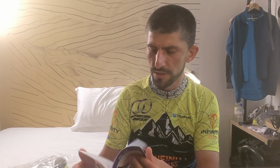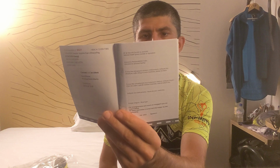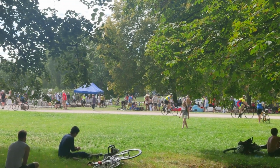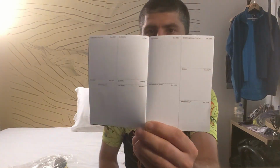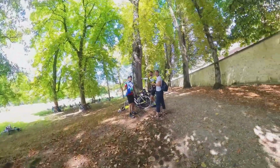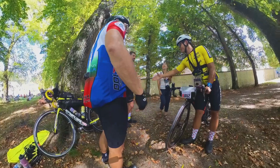Then this is the nice book that they told us today that we have to sign, with all the important information you might need, and then the controls, and you get a beautiful large stamp here on each control. I did meet 4 guys that were also born in Bulgaria like me, and they were really excited to see me, so that was pretty cool. We were in the same wave, same group.